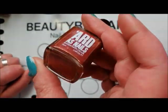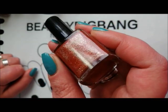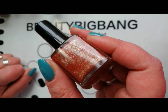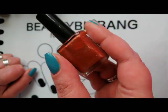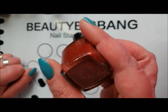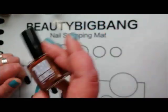I'm not sure of the name of this one. I think it was a similar polish to something like Not Your Mama's Pumpkin Pie, which was from the Fall Time Feels collection. It was too similar to that, so this one was sent to me by Kat as a prototype, but I'm going to keep this one.